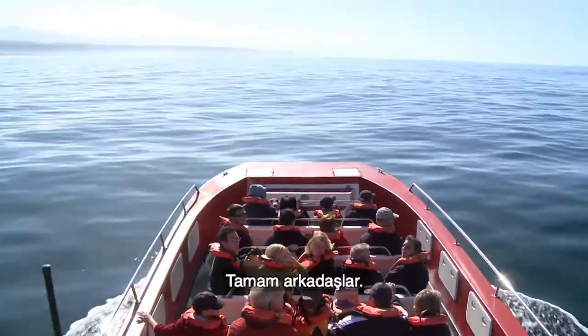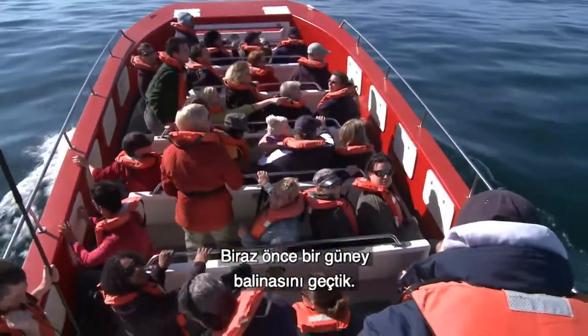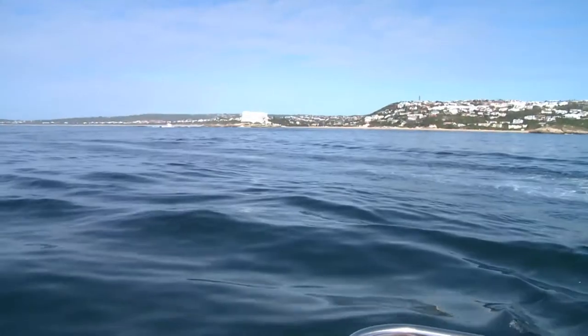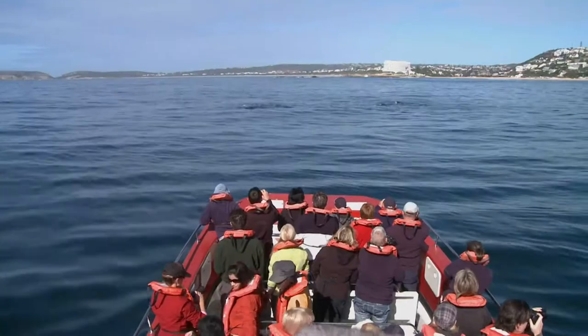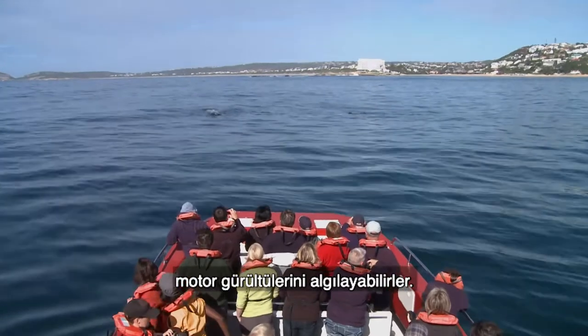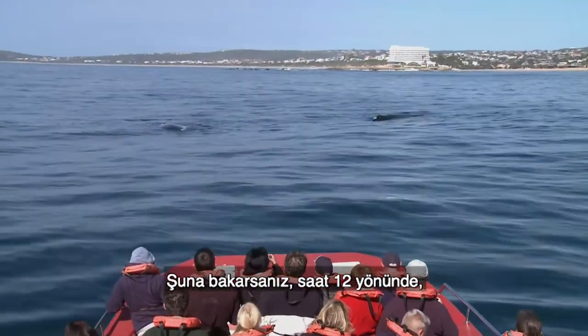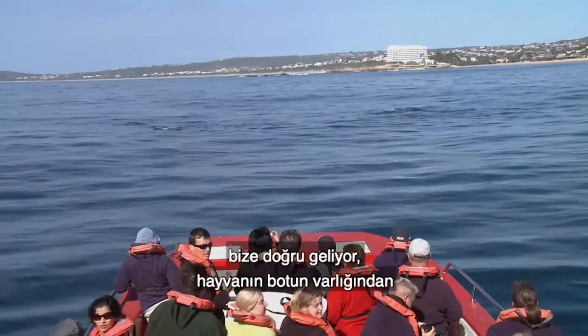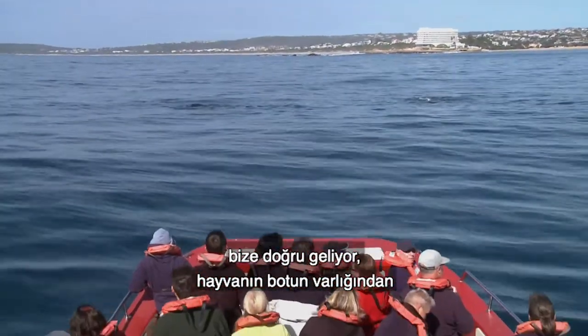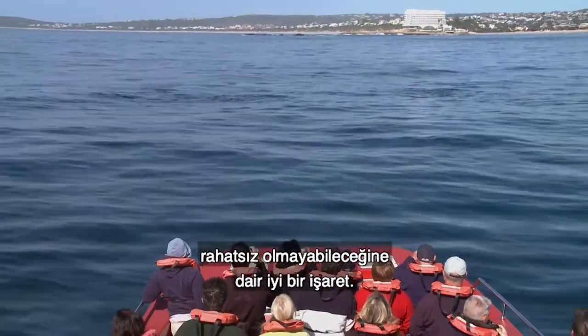All right, folks. Guess what? We just went past a southern right whale. And remember that the animals can actually pick up the sound from the engines. They are aware of the presence of the boat. If you look at this one at 12 o'clock coming towards us, it's a good sign that the animal might be comfortable with the presence of the boat.